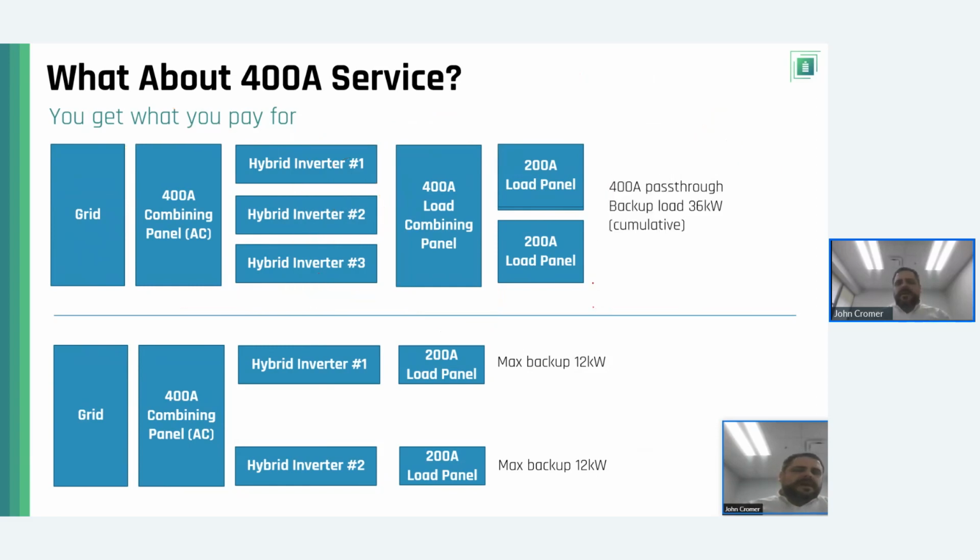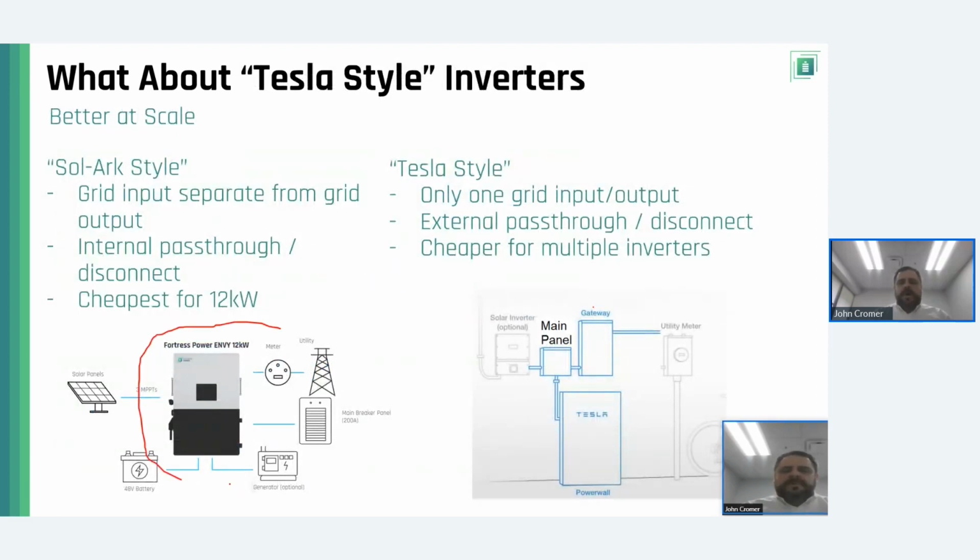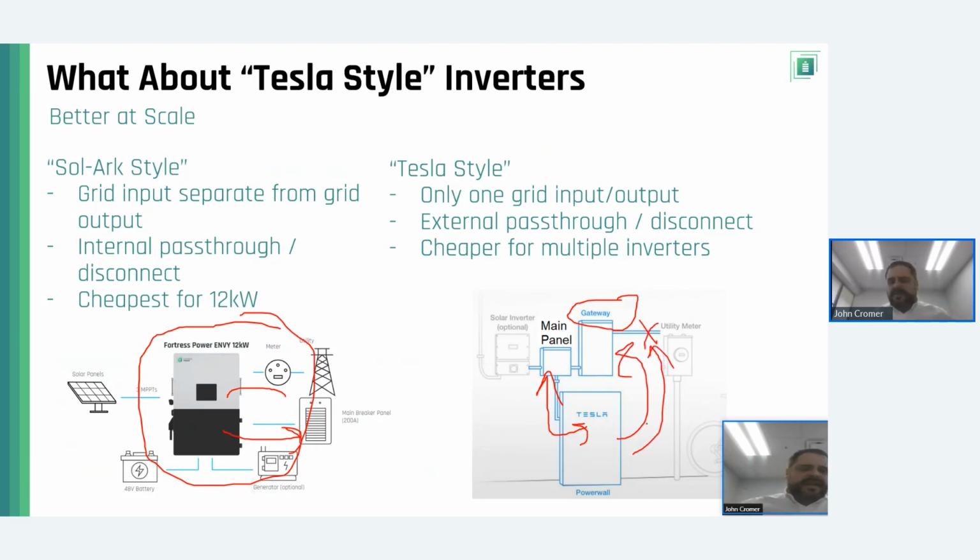And so what I really mean by all of this is that the more hybrid all-in-one inverters you buy for larger and larger whole home backup electric services, the more bells and whistles you're buying. The Tesla inverter only has one input and output, whereas the Solark or the NV has a separate grid input and a separate load output. And so, one thing costs less than two things. Especially if you're talking about multiple inverter systems, you're buying a whole bunch of bells and whistles. By removing the 200 amp pass-through capability and the grid disconnect, or that grid transfer, from the inverter, you let the inverter just be an inverter, and so the costs go down.